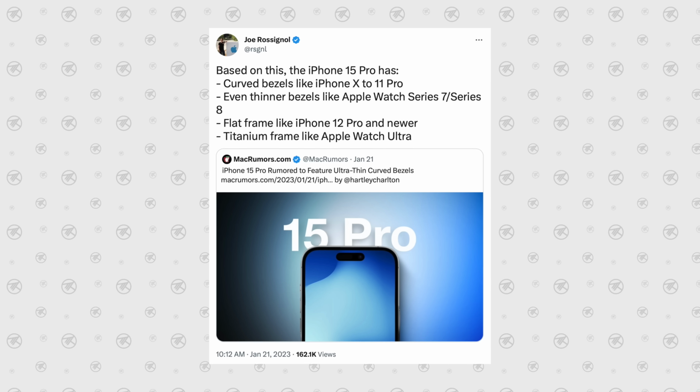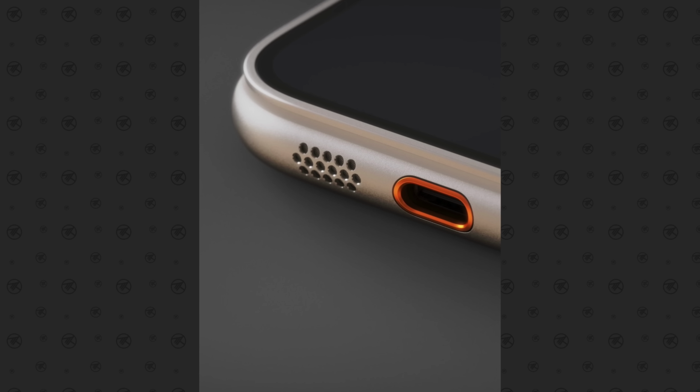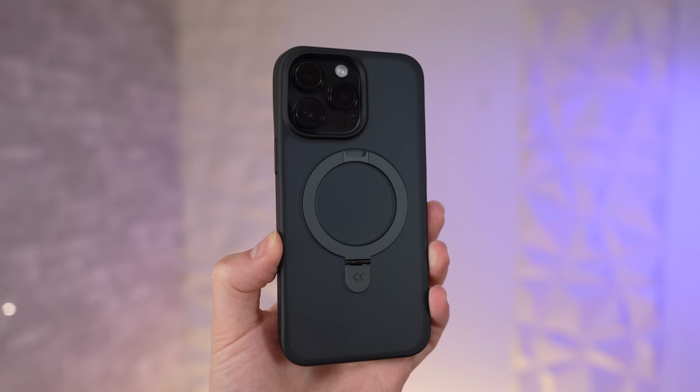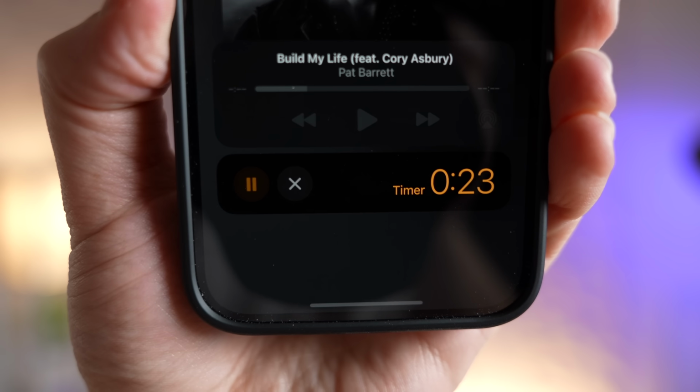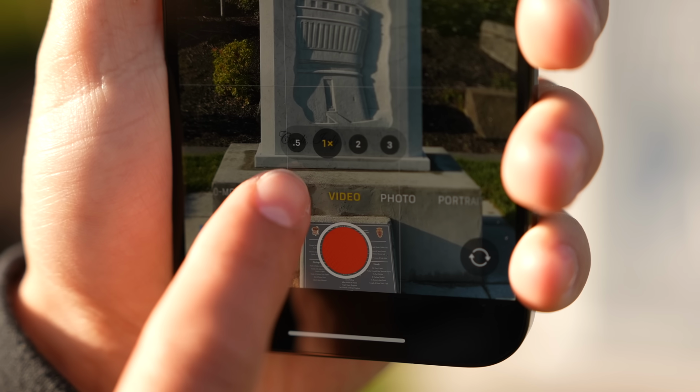Now, I've got a few reasons for it, and it's not just the massive leaks for the upcoming 15 models, but it's actually a few disappointing letdowns in terms of this one. But before I get into that, I actually want to highlight some of my favorite features and changes of the 14 Pro Max that I've noticed over the past few months.